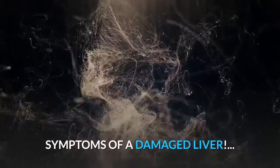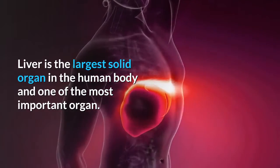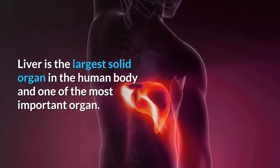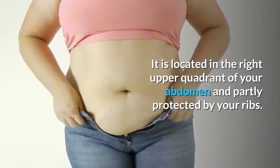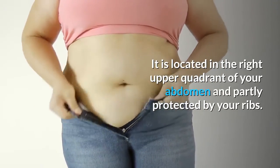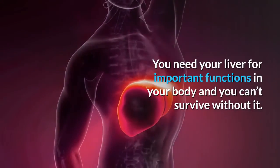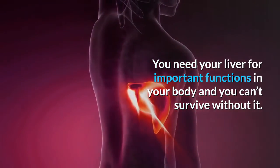Symptoms of a damaged liver. The liver is the largest solid organ in the human body and one of the most important organs. It is located in the right upper quadrant of your abdomen and partly protected by your ribs. You need your liver for important functions in your body and you can't survive without it.